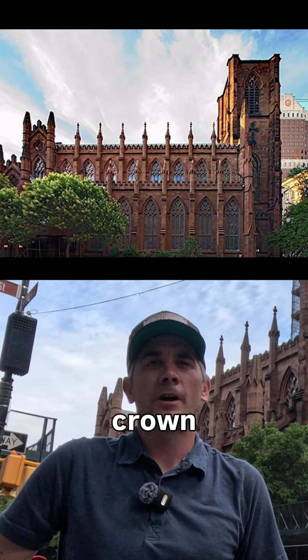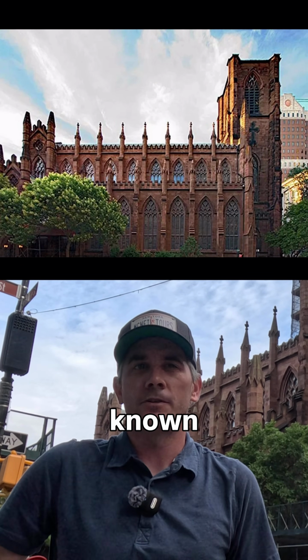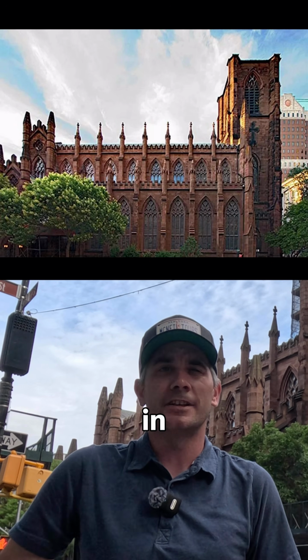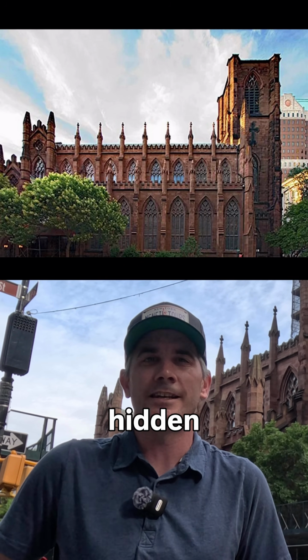Our first stop is one of the crown jewels of Brooklyn Heights, St. Anne's and the Holy Trinity Church. Originally, this building was simply known as Holy Trinity Church. That's because St. Anne's Church and Holy Trinity Church merged in the 1960s. As impressive as the exterior is, the real treasure of this church is hidden inside.